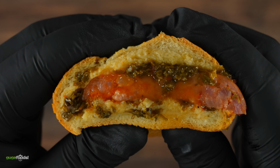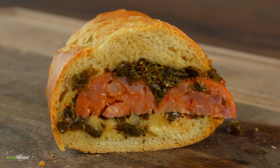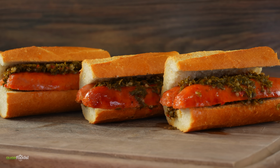Wow. So juicy. A burst of flavor. The chimichurri in here is a lot stronger than I was expecting. I don't mind it. It goes really well with the chorizo in there. It's really nice. I'm not bothered by the chimichurri at all. It tastes amazing. This is really good. It's a basic sandwich. It's simple, but it's great.